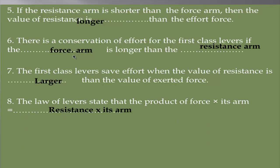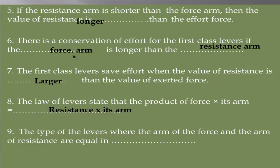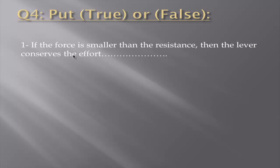The law of lever states that the product of force by its arm equals resistance by its arm. Which type of lever has the arm of force and the arm of resistance equal? First class lever. Put true or false. If the force is smaller than resistance, then this lever conserves effort. True.